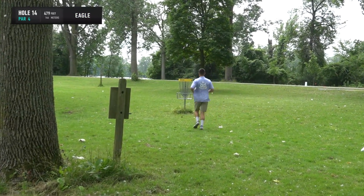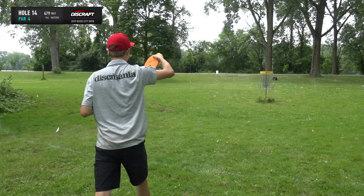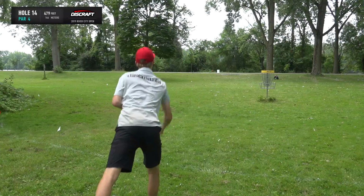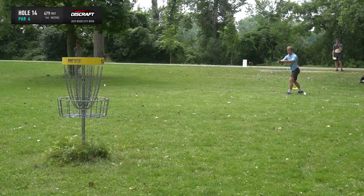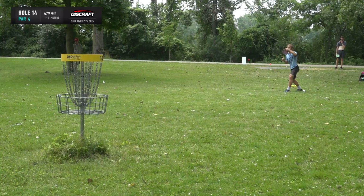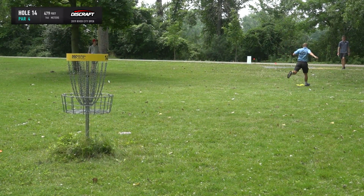And that is an eagle. That's an eagle. Oh, he's pumped about that one. That was a great hit. As it should be. Kyle wants an eagle, too. Looking for his second of the round, but he's going to have to settle for a birdie. Reed. Get it, Reed.